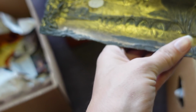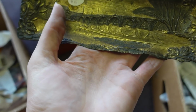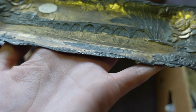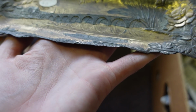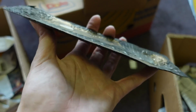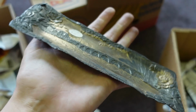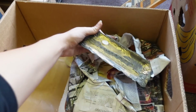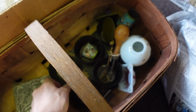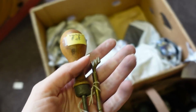Now this, we pulled out of one of Bill's boxes the other day at the flea market. This is, what does it say? Whitmer's Bridge, built in 1798, Lancaster, Pennsylvania. I really thought that was pretty neat, so I pulled that out of Bill's box. And I think we paid $40 for everything that we grabbed out of Bill's boxes.